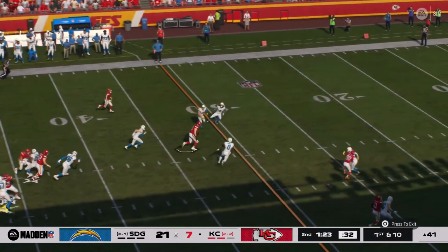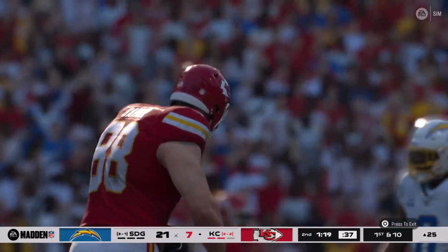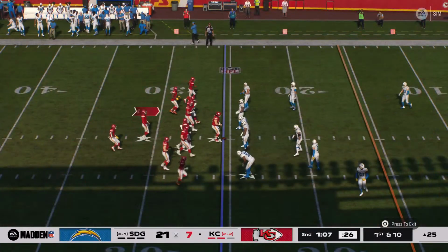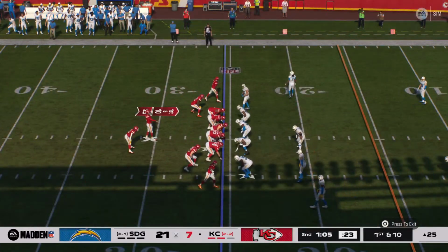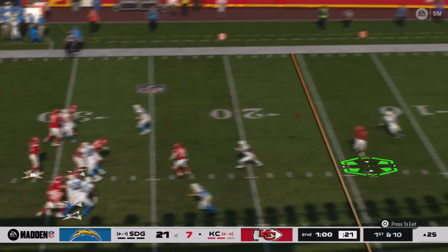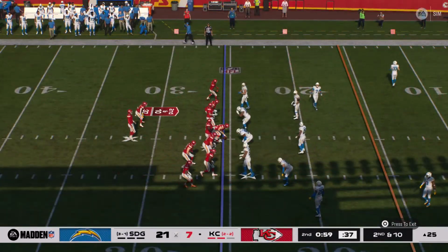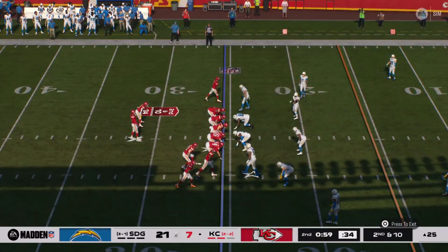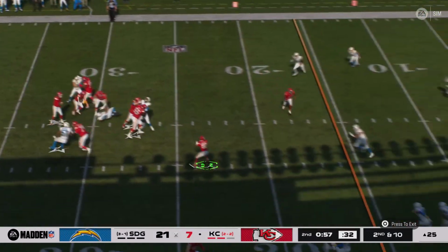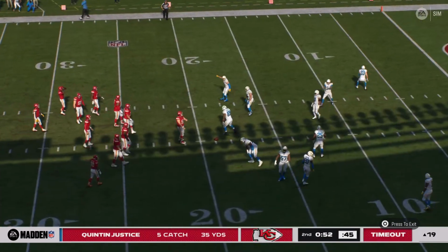Mahomes to throw once more. Open man is Barner, the tight end. And they're able to get this one past the 30 to the 25-yard line. That's another Kansas City Chiefs 1st down. 1st and 10. They'll stick with the passing game as he looks to throw. And that is going to be incomplete as he led him a bit too much. Incomplete. It's now 2nd and 10 at the 25. On 2nd and 10, Mahomes. They get 6. That'll leave them with 3rd and 4.